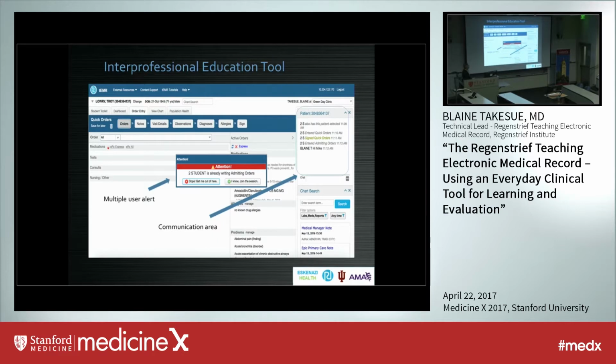Another interesting aspect of the system that was built into the clinical system that we ported over to the education system is the ability, potentially, for what we call collaborative documentation to be used for interprofessional education. On most commercial systems, if I get on to the system and a student tries to get onto that same patient, you get a box that pops up saying, hey, Blaine's in the system, come back later.